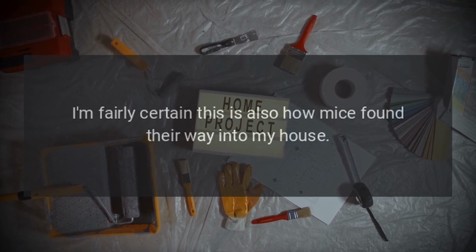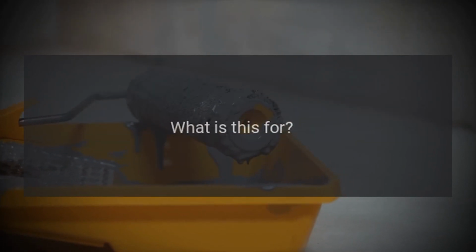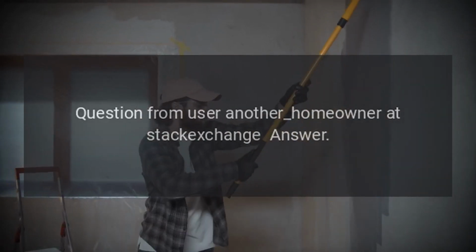I'm fairly certain this is also how mice found their way into my house. I am considering putting in 1/4 hardware mesh from the crawlspace side to keep them out, however, not knowing the purpose, I'm a little hesitant to slow down airflow. What is this for? Question from user another homeowner at Stack Exchange.